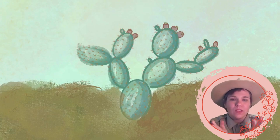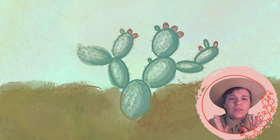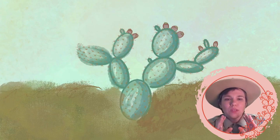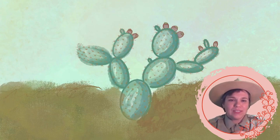It has been wonderful spending this morning with you, and don't have this be your last prickly pear. Just keep drawing them in all different ways, in all different types, in all different colors. This is one of the most adaptable plants that we have in the Americas. Go ahead and make your own versions.